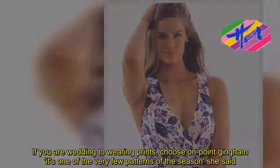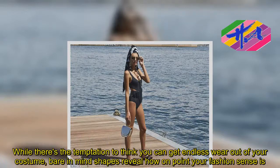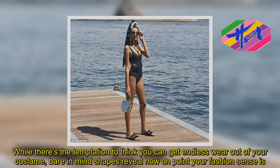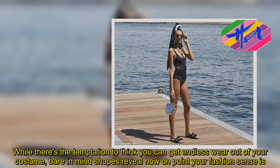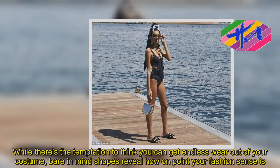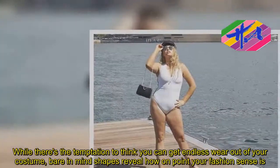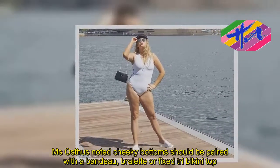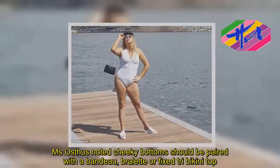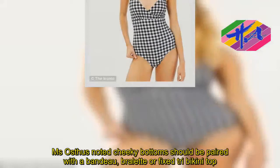While there's the temptation to think you can get endless wear out of your costume, bear in mind shapes reveal how on point your fashion sense is. Ms. Osthers noted cheeky bottoms should be paired with a bandeau, bralette or fixed tri-bikini top. For those wanting more coverage, choose a full piece with a high cut and plunge neckline.